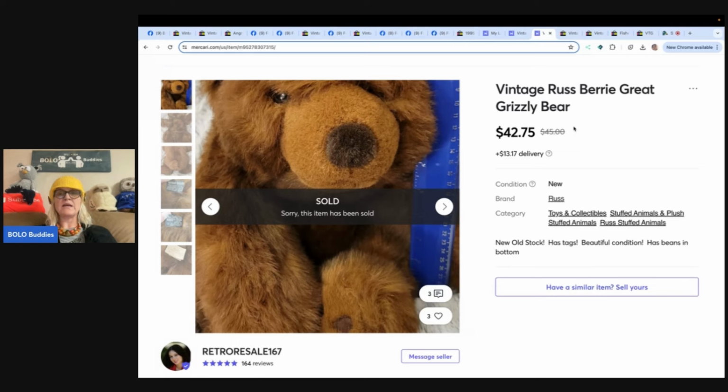This is a vintage Rustberry Great Grizzly Bear, new old stock with tags. Paid $4.99 minus 20% off every Sunday at her local thrift. Had him listed for 8 weeks, sold for $42.75 on Mercari. Buyer paid shipping of $13.17. Retro resale $167 on all platforms.